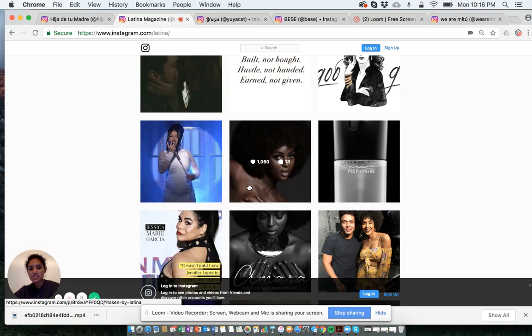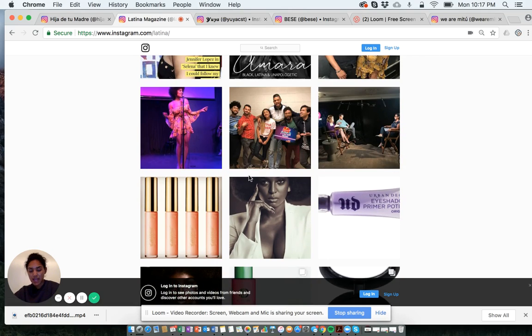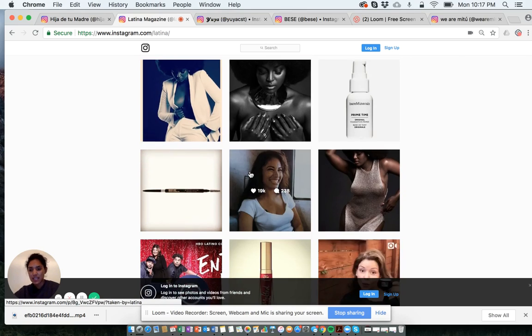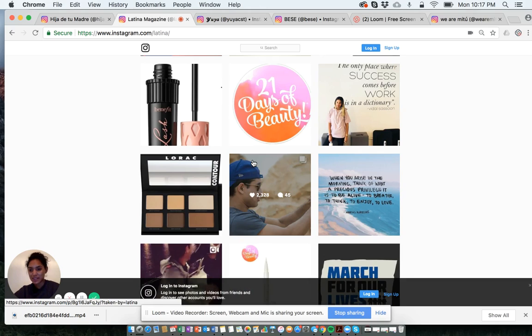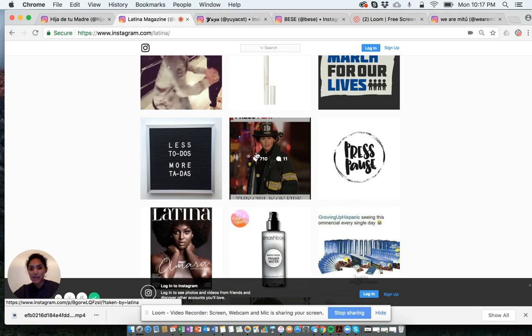And so as you can see, this kind of look, I would say, for Latina Magazine is a very authentic, candid style. So I just want you to know that you don't have to go out there and become this professional photo editor. You just have to go out there and take photos and think about it as documenting a day in the life of you.